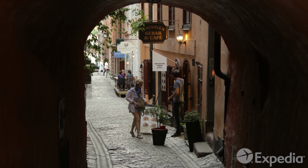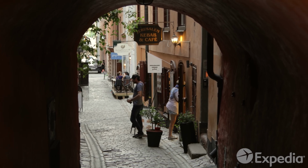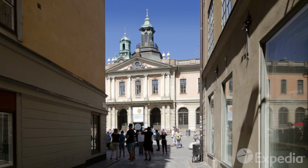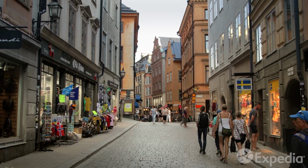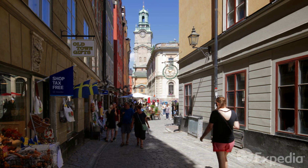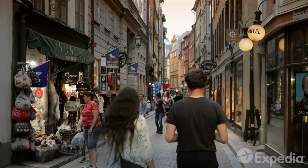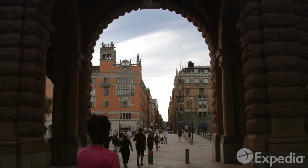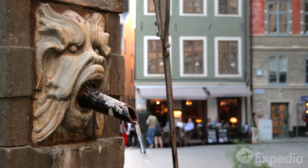Start your adventure in Gamla Stan, the medieval old town where Stockholm was founded in 1252. Drift through narrow cobblestone streets, which have changed little in 750 years. Thanks to Sweden's neutrality during the Second World War, Stockholm's medieval treasures have remained pristine.